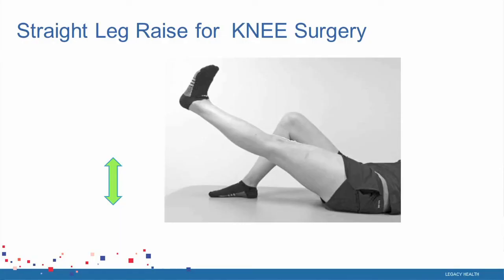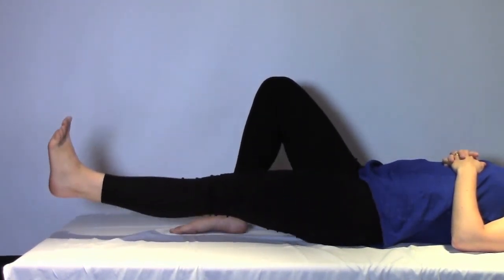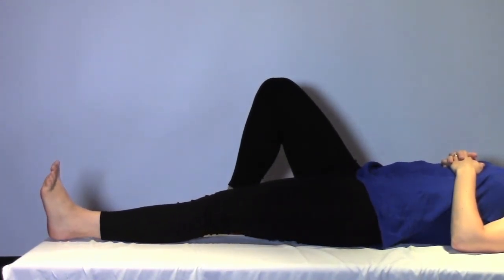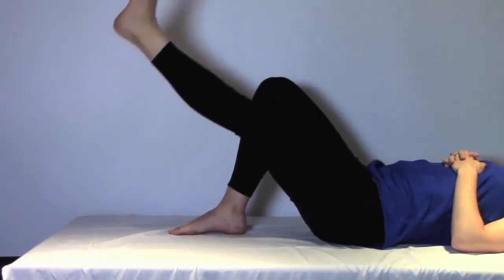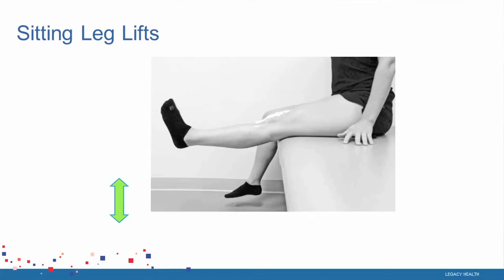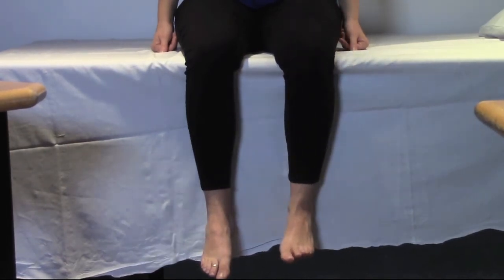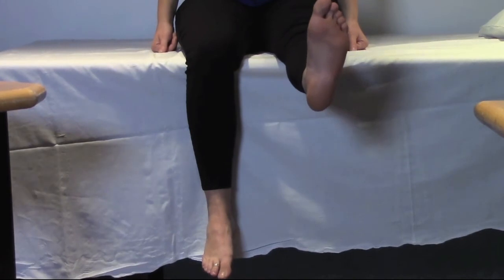The next exercise is called a straight leg raise, and this is for the knee patients only. Again, with your non-operative leg bent, you're going to tighten the muscle on the top of your thigh and keep your leg straight and raise your leg up towards the ceiling. Don't be discouraged if you can't do this exercise before surgery or even after surgery. It takes a while to build the strength up. This exercise you're going to be doing sitting in a chair or on the edge of the bed. You will slowly straighten your surgical leg up and down. This exercise works on strengthening the top of your thigh muscle, but it's also helpful for the knee patient to work on their range of motion.